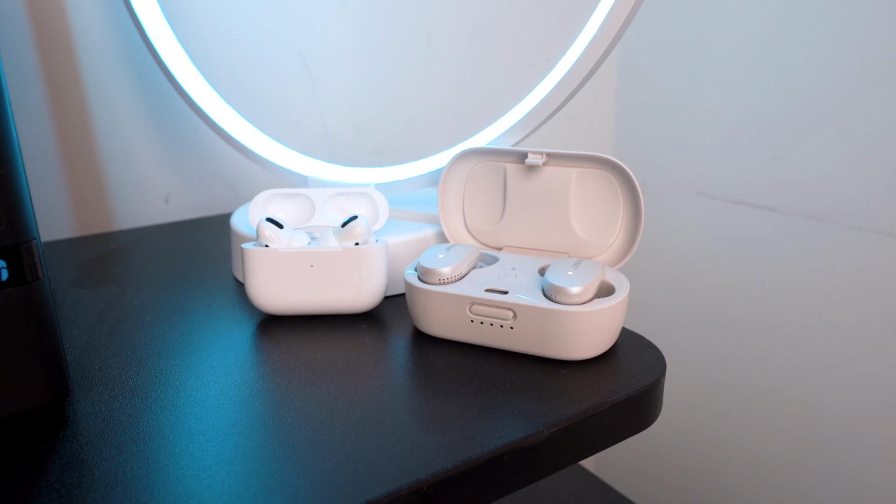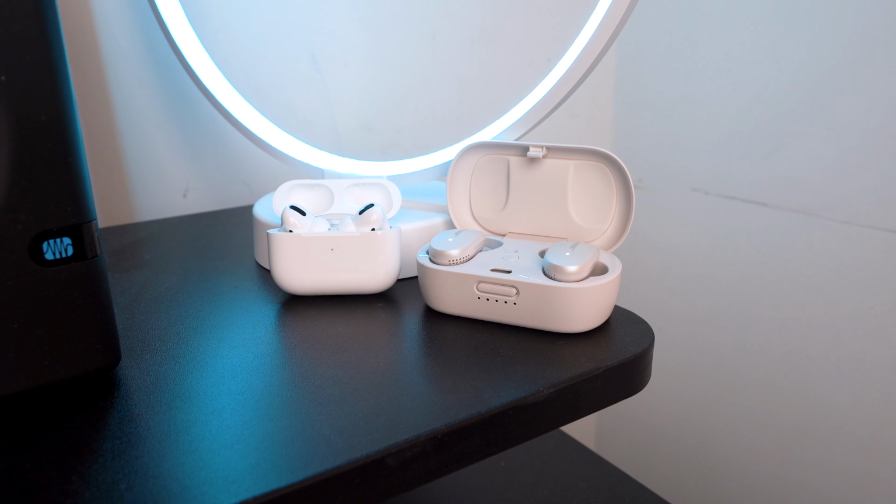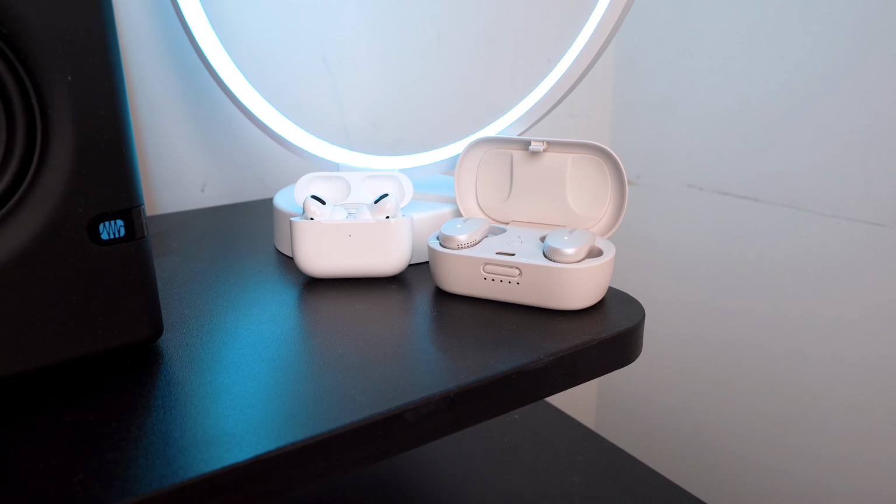And even though the Bose beat out the AirPods in those technical aspects, it's not like the AirPods Pro are terrible in any of those. Like they still have a decent sound and decent noise cancellation, just not as good as the Bose. But if you don't care about the case being really big, the Bose are a really good choice. Like I said, they have great sound and great noise cancellation, and probably the best noise cancellation in any earbud, at least that I've tried.